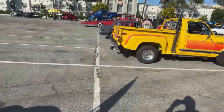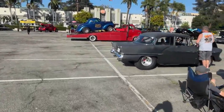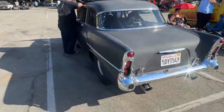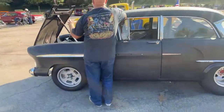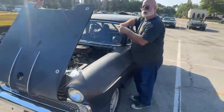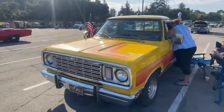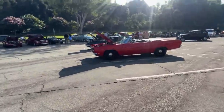All right, well, I'm gonna come over here. Oh, it's a Vauxhall. I did not think we would have a Vauxhall here. Vauxhall Super. It's a Dodge pick-em-up truck.